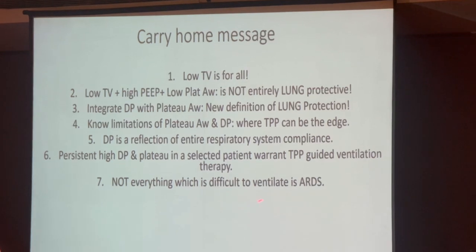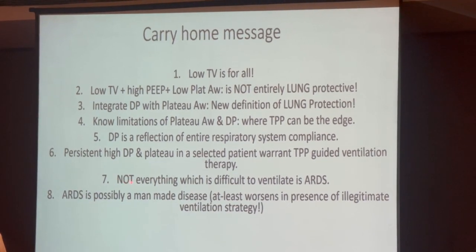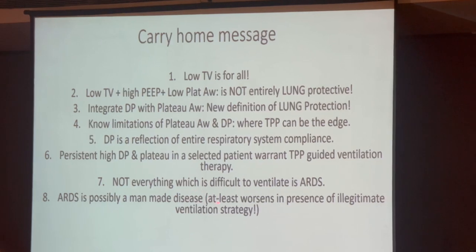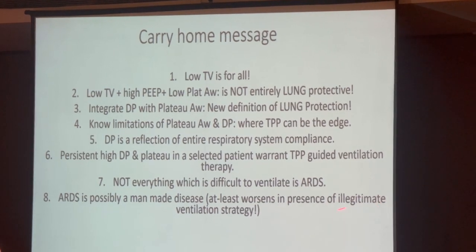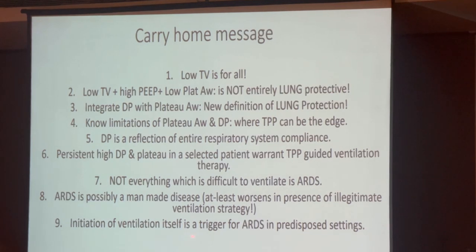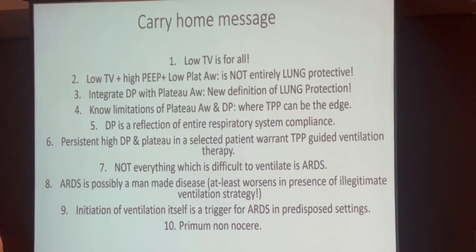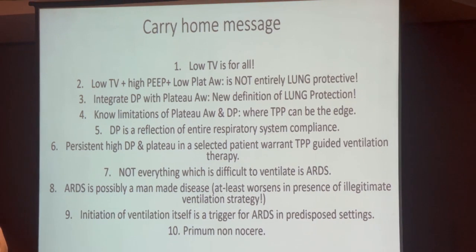Not everything which is difficult to ventilate is ARDS. I still feel, and I always say, ARDS is possibly a man-made disease. At least it gets worsened in the presence of illegitimate ventilation strategies. Initiation of ventilation itself is a trigger for ARDS in predisposed patients. And primum non nocere, first do no harm.